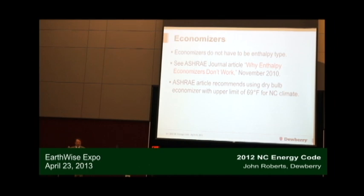Just a note here, your economizers don't have to be enthalpy type. It seems like everyone's going with enthalpy type, since when you're running through your computer program, and if you're doing a LEED building, you kind of go toward the enthalpy, which can be the most efficient.